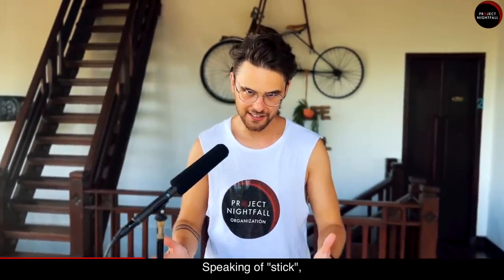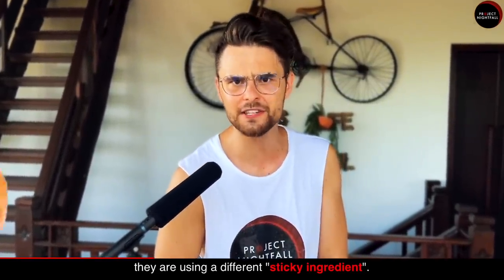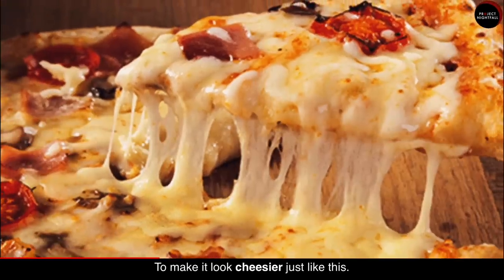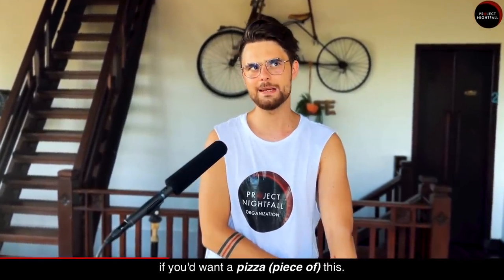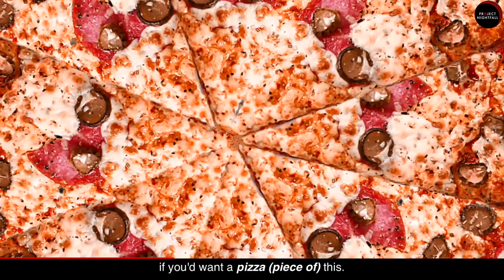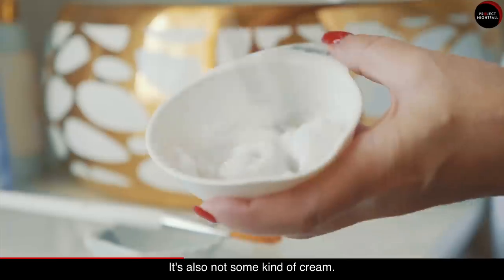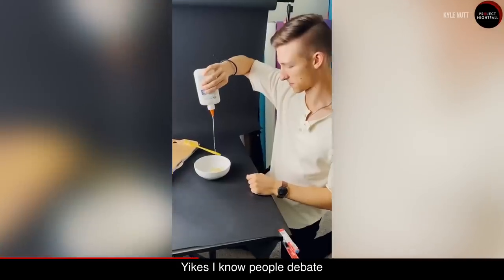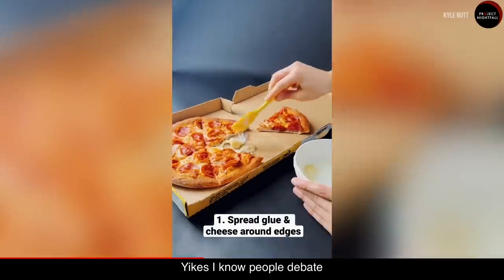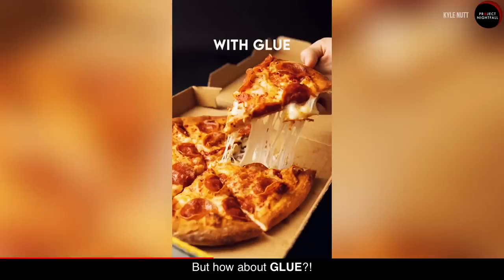Speaking of sticky, for your pizzas, they are using a different sticky ingredient to make it look cheesier, just like this. And I'm not really sure if you'd want a piece of this, because it's definitely not more cheese or milk. It's also not some kind of cream. It is actually glue. Yikes. I know people debate whether pineapples should go on pizza, but how about glue?